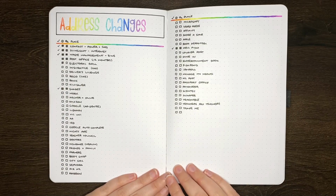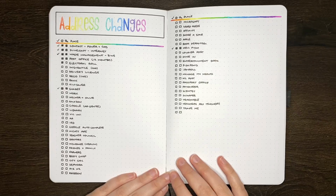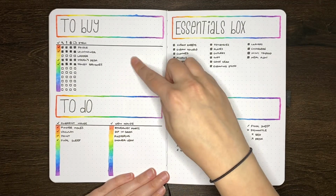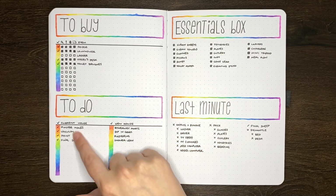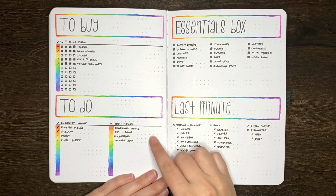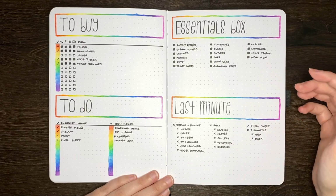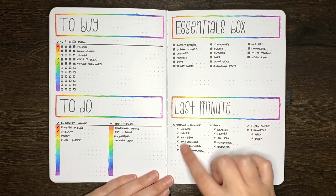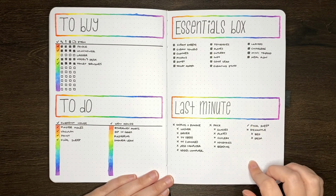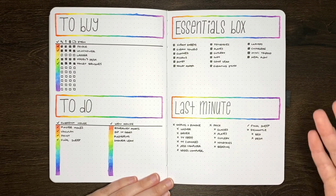We have a space for all of the address changes that I need to do. I'm sure that more of these got done than I have actually checked off, but these are the ones that I was thinking of. Things that we wanted to buy for our new place, and then things that we wanted to do for our current house. By current house I mean our old house, and our new house, which again, some of these have already been done. Our essentials box, or the box to kind of unpack first when we moved into our new place, and any last minute packing, which ended up happening a little bit sooner than we had intended, because these were the kind of things that were supposed to happen like the night before we moved, and they ended up happening the night that we did move.